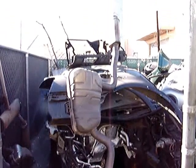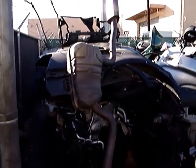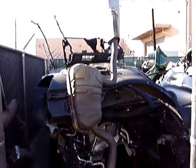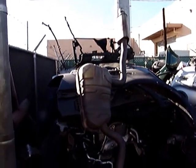Good for 2005 to 2010 Volkswagen Jetta 2.5 liter engine, complete exhaust from behind the cat for $85.